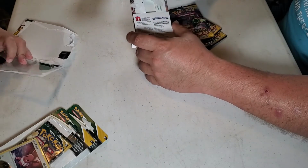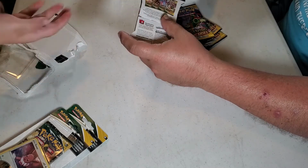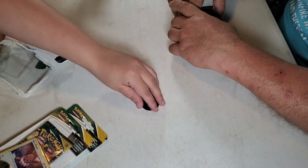You can see these just come in these little packages because allegedly people say you can weigh packs and figure out which ones have the better cards in them. And so they put these on there to make that more difficult. There's the coin in the pack. Two coins and a fountain.